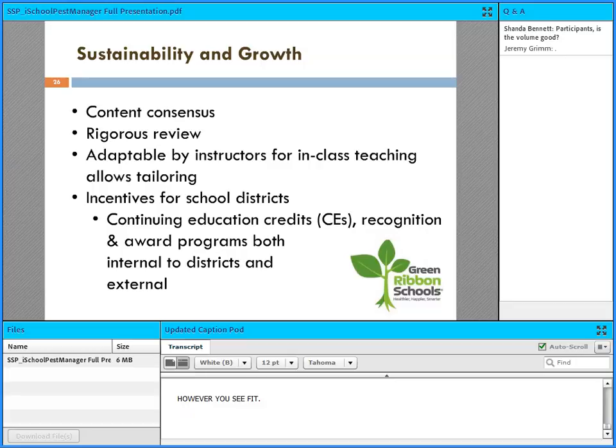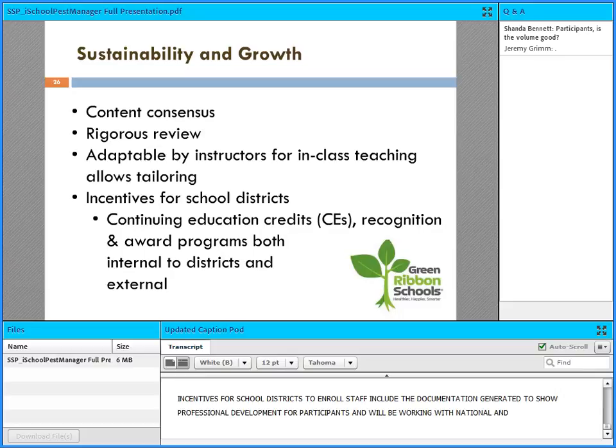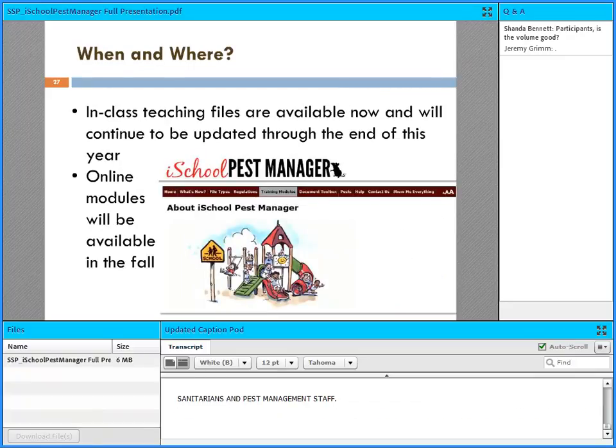Incentives for school districts to enroll staff include the documentation generated to show professional development for participants, and we'll be working with national and state agencies to have the lessons qualify for continuing education units. This will include credits for registered sanitarians and pest management staff. If anybody has any other ideas regarding continuing education units that we should apply for, please let us know. So when and where will all of this great stuff be available?